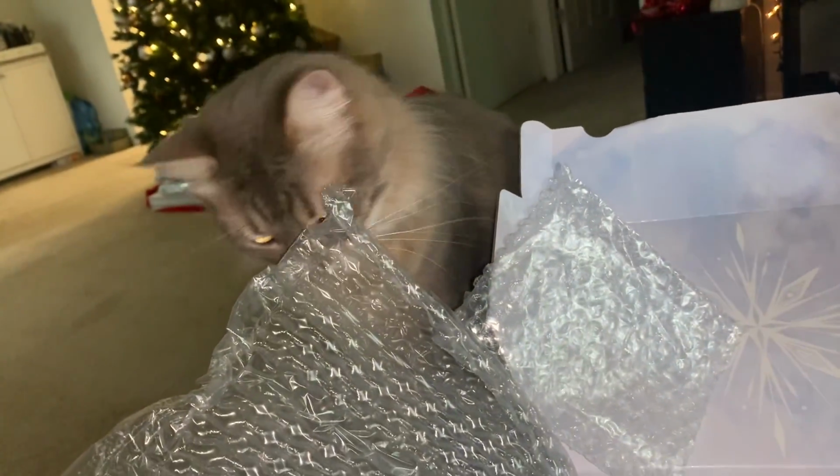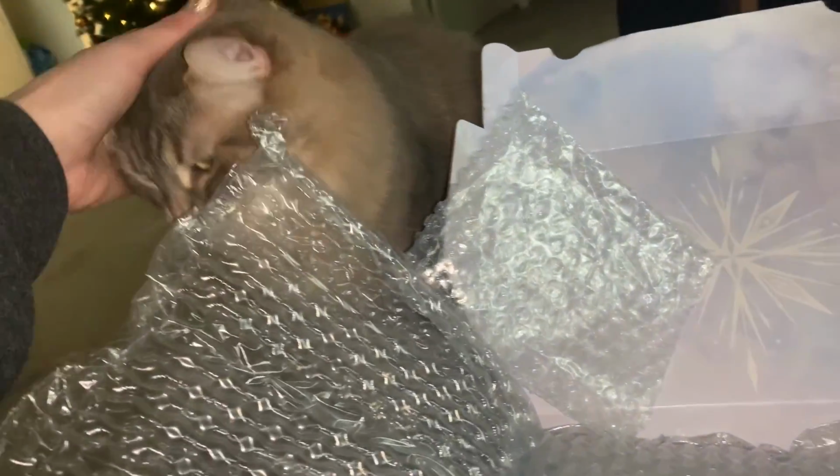Absol, why are you licking the plastic wrap? Are you a garbage boy?